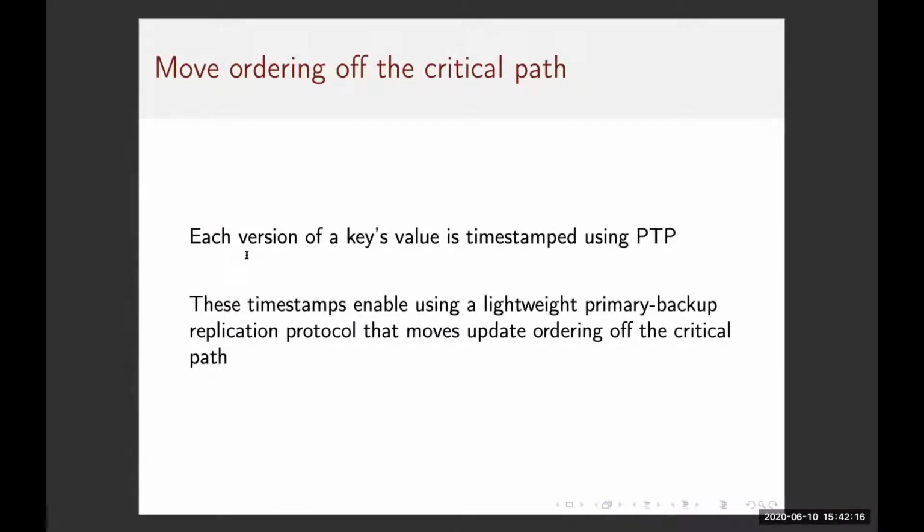The first contribution is to move ordering off the critical path. We have seen this idea in the paper that we discussed last week as well. What was that paper? It mentioned the Tapir paper and said that, yes, we use a similar idea of unordered replication, but then we decide to order on top of that. Oh my God, I'm so old. What was that paper? It was Exploiting Commutativity for Practical Fast Replication. Yes, okay, got it. The Ousterhout paper from NSDI, yes.